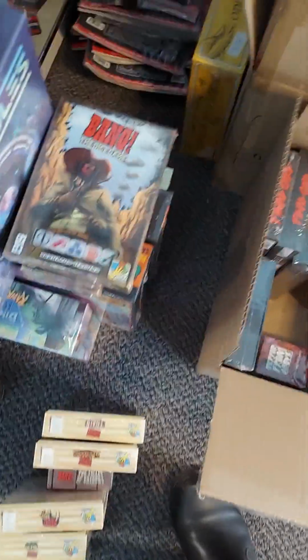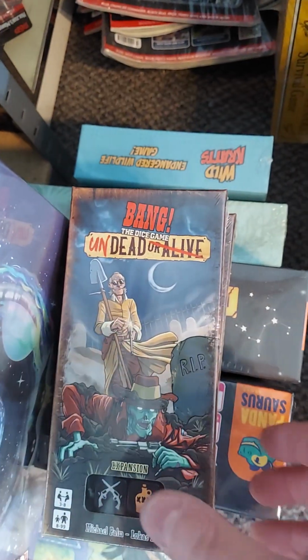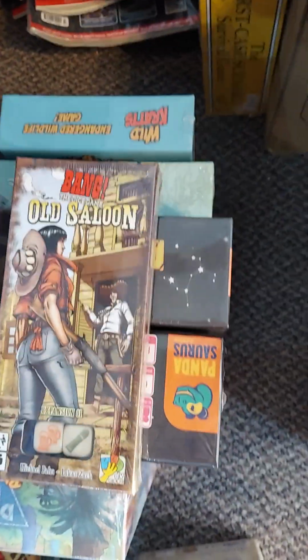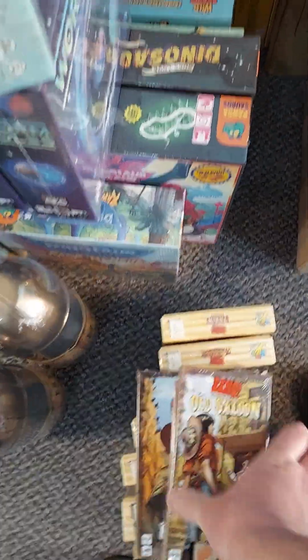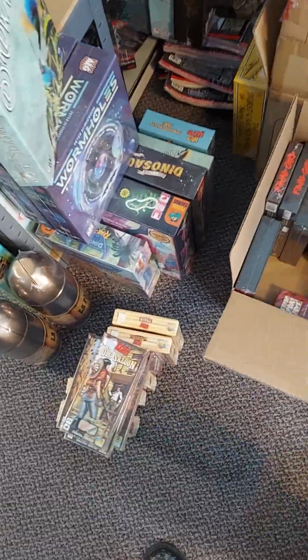And if you prefer dice games to card games, we got you covered there too. Bang, the dice game. And Bang, the dice game Undead or Alive expansion, not to be outdone by Bang, the dice game Old Saloon expansion. All the bang you could ever want. So Wild West action in card and or dice form.